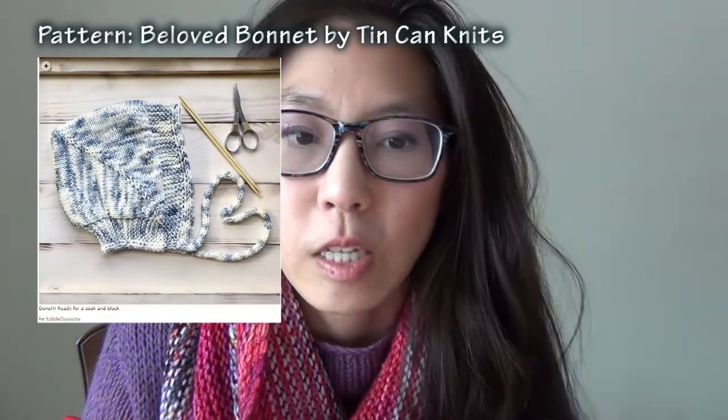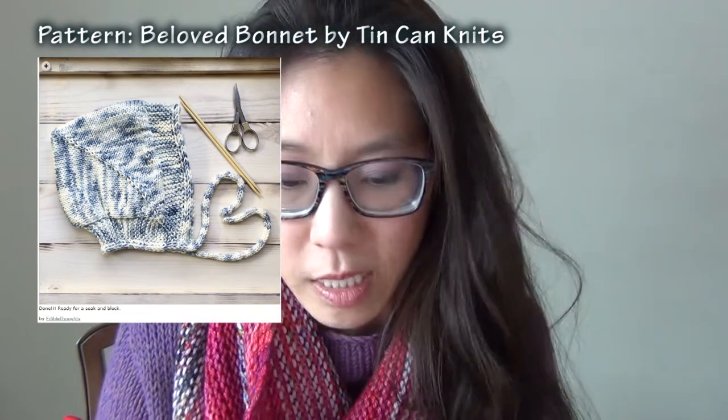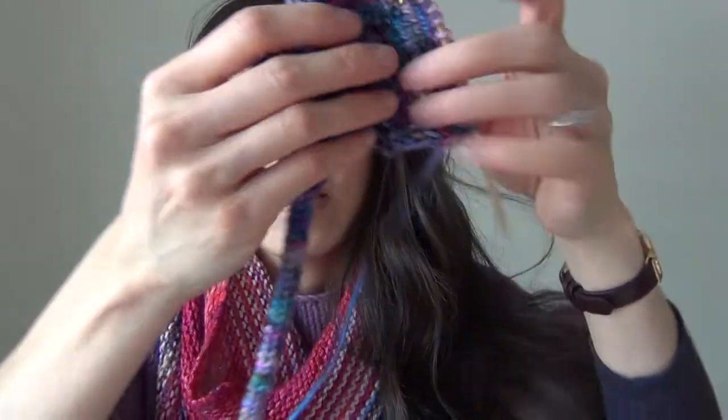In the video clip earlier in this video, I showed the start of another work in progress. It is the Beloved Bonnet by Tin Can Knits. I've made this a few times. I really enjoy this pattern. It is fun. It is clever. It is seamless, so it's knit from one end all the way to the other end, and you don't cut your yarn at all or seam anything, so it's really fun. Here is the beginning of that.